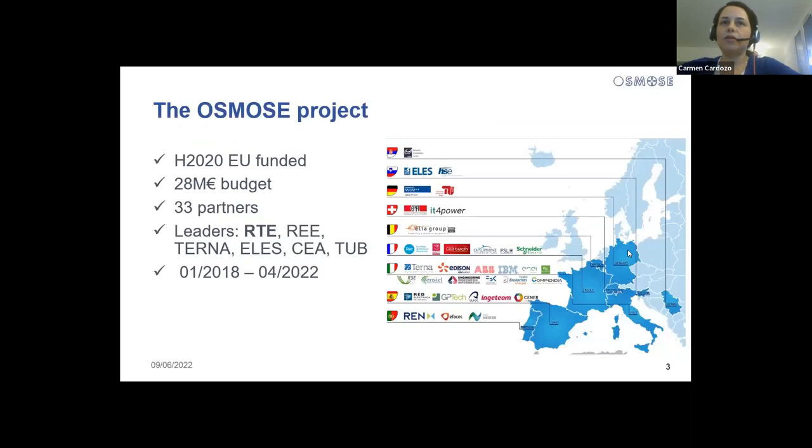So regarding the OSMOSE project as a whole, it's a big European project that started in 2018. It should have finished last year by the end of the year, but we have 4 extra months because of COVID. And so we were 33 partners. And I will then go into the structure. So we have several different activities to gather these partners.